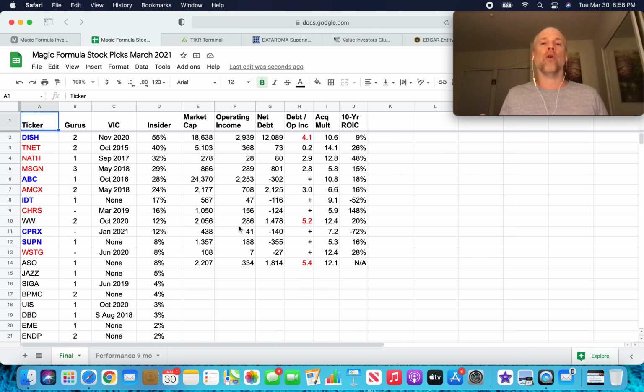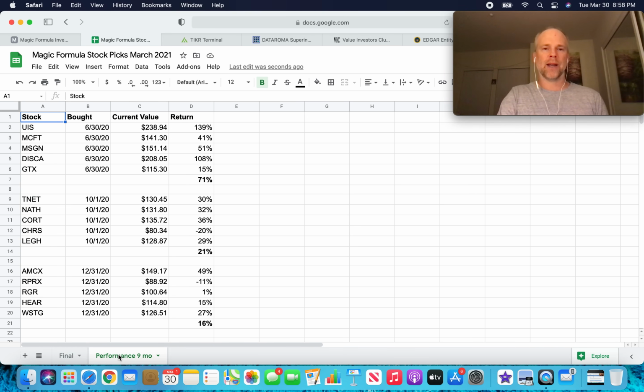What is the performance? Obviously, there hasn't been a whole lot of time to look at the performance, so don't put too much weight on these numbers. I don't care too much about how these are performing in less than a year. I'm really looking at 2-year, 3-year, 5-year numbers here. But it's interesting, and it gives me confidence if it seems like we're on the right track. And it does seem like we're on the right track.